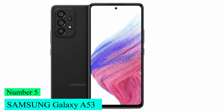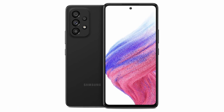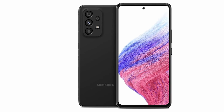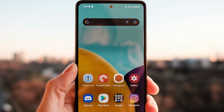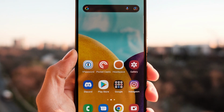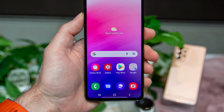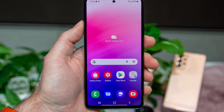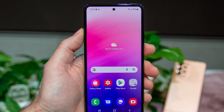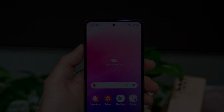Number 5. Samsung Galaxy A53. The Galaxy A53 is a perfectly serviceable mid-range phone that often sees discounts. The more important note is that its 5G signal strength performance was a bit better than that of the Google Pixel 6a in testing. It also has both sub-6 and millimeter wave 5G, everything all the US carriers have to offer. We prefer the Pixel 6a for other reasons, but this phone is better in terms of 5G.